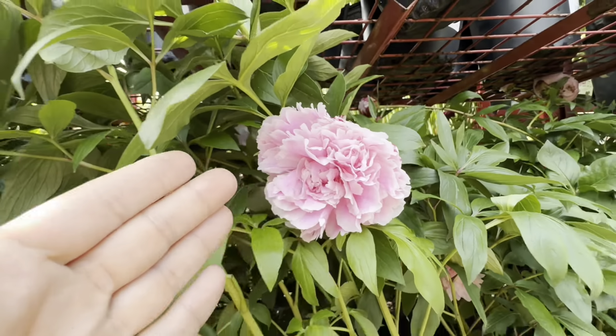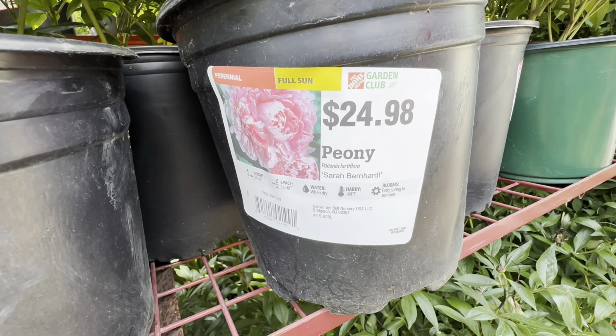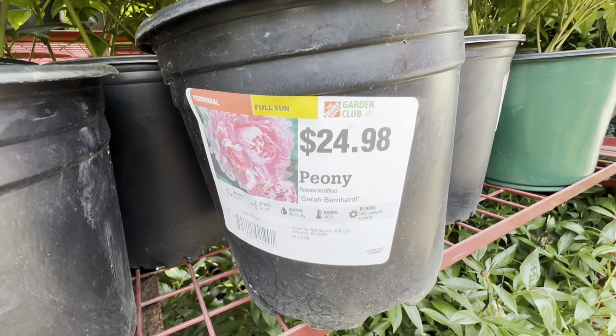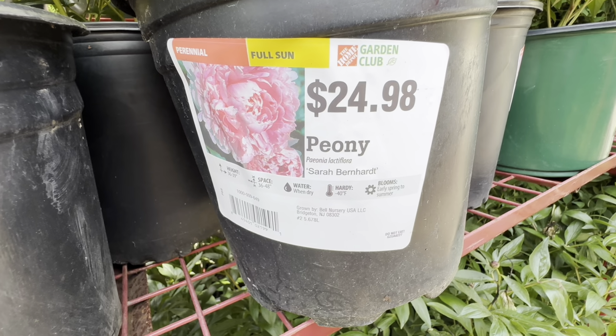Just look at all the new peonies that Home Depot Garden Center got in stock. Gorgeous, fragrant blooms. Let's take a closer look at the tag. The asking price for Sarah Bernhardt peony, which is a full sun perennial, is $24.98. Water when dry, hardy to minus 40 degrees Fahrenheit.